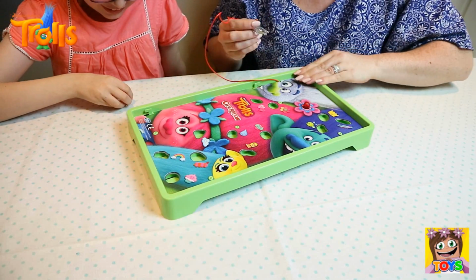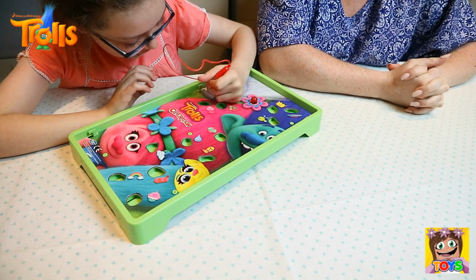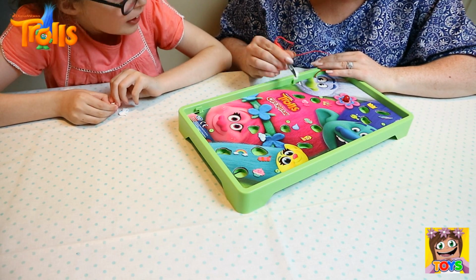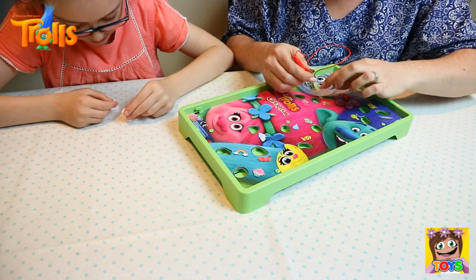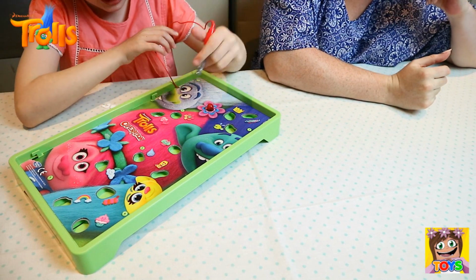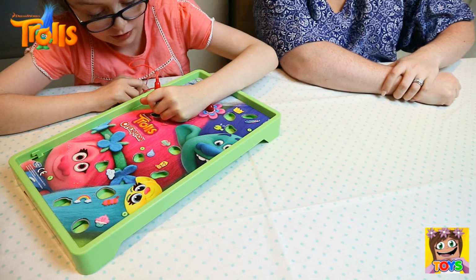Nope, not good. Come on. So frustrating, isn't it? I swear that didn't even touch it. I know. I got it, but I had to... Oh no, it's gone into the wrong hole. Okay, I got it. There we go. It had it and then it fell out of my grasp. Did you always have it?